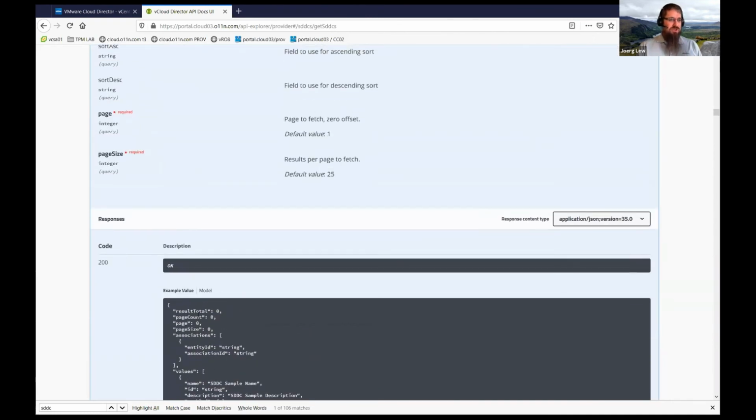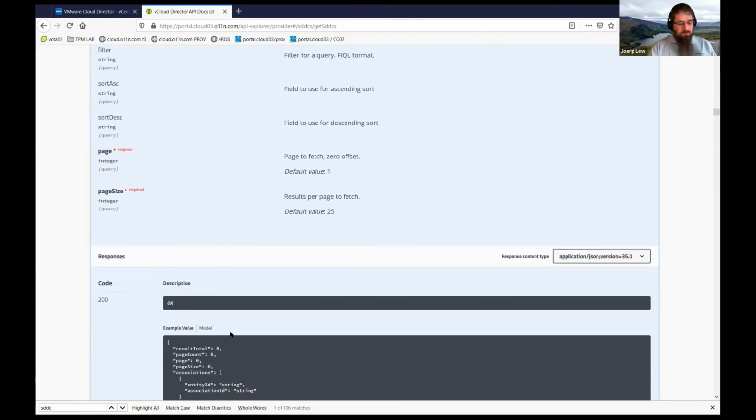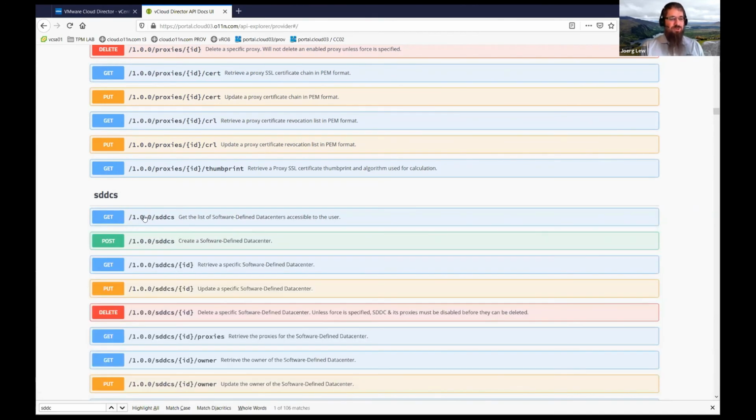Yeah. And for these calls, they also allow some filtering, so you can do some pagination and filtering based on name or other different attributes here, so that through the APIs you really can use this as a central point of management. So you have a centralized API, even if you have dozens or hundreds of vCenter servers that you offer to your different tenants. Yeah, that's great.